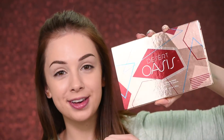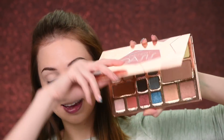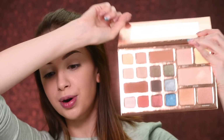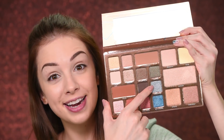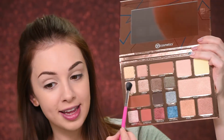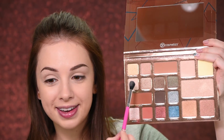Now on the eyes, I'm gonna use the BH Cosmetics Desert Oasis eyeshadow palette. And I'm not really sure what I want to do today, but I want to use this really nice teal color. It's super nice and shiny. But the first shade that I'm going to take is going to be this one here. This is, oh, you can see the lamp. Hi lamp.